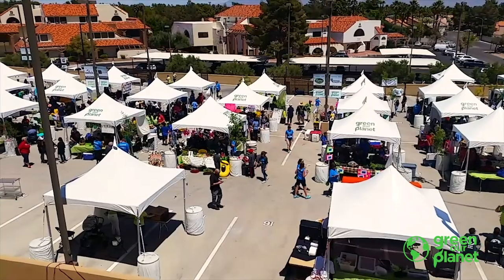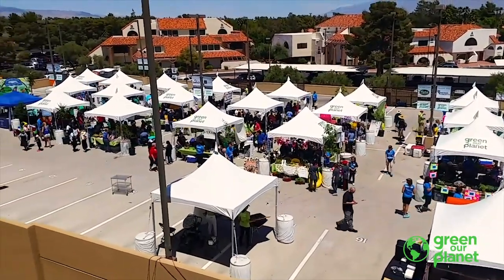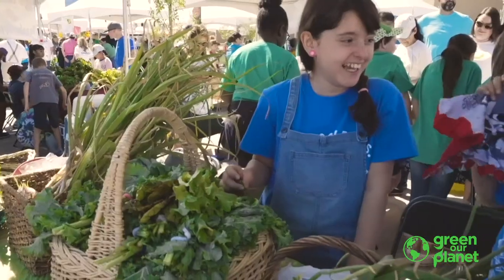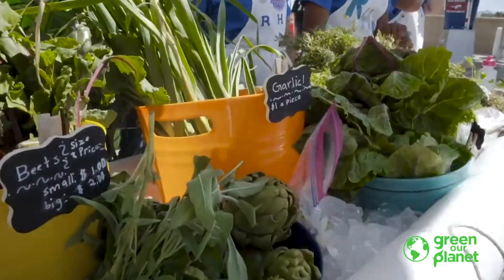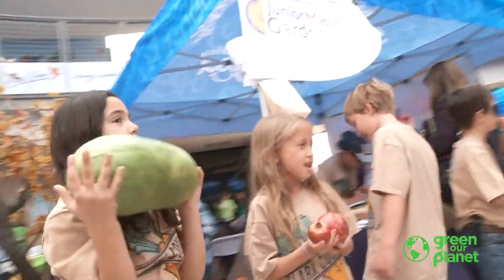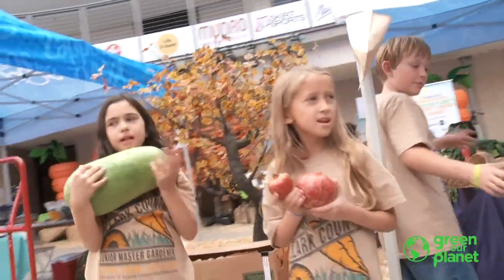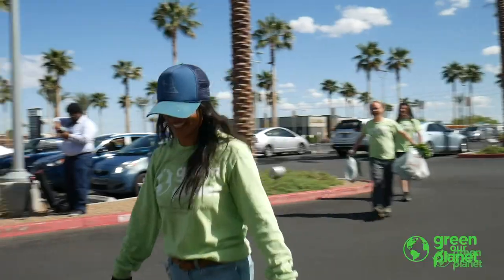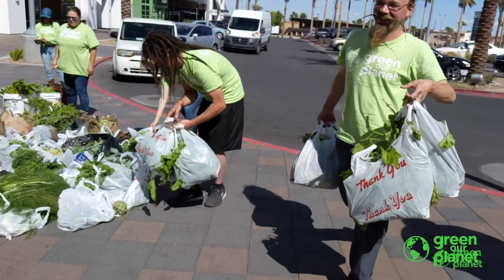And the schools can organize local student-run farmers markets. In Las Vegas alone, students organize over 200 farmers markets each year. Schools can also donate the produce to people in need, such as to food banks, which teaches the students an important lesson in helping others. And what better way to learn about nutrition than eating the vegetables grown right in the garden?